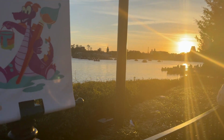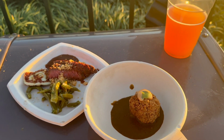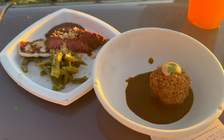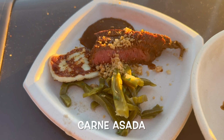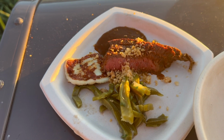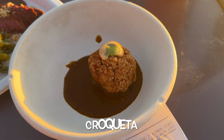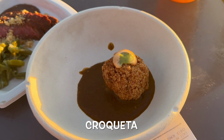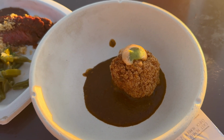As the sun begins to set, we are wrapping up our Eating Around the World tour by stopping in Mexico. All right, so we have the carne asada, which is beef sirloin with chili sauce, grilled queso fresco, and a little, I guess, chicharron dust. And then the croqueta, which is chipotle chicken and chorizo croquette, with chipotle salsa, chipotle aioli, avocado mousse, and truffle oil.